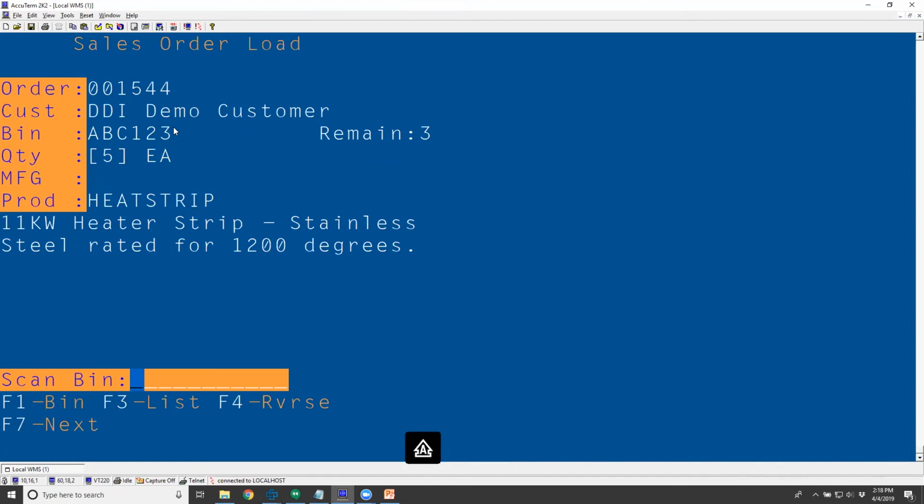Now, by default, we're going to sort your bin locations just alphabetically. We're going to say, let's start in aisle 1, aisle 2, aisle 3, aisle 4, or let's start in aisle A, aisle B, aisle C. So we'll just go in the order that you have them. But you can customize and optimize that picking path.